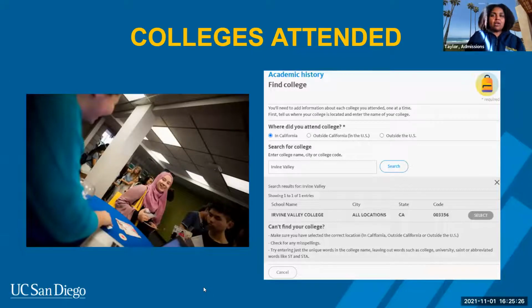And now we're going to talk about listing the colleges that you've attended. So I want to stress this. You must report coursework from every institution that you've attended. This also includes four-year institutions, not just community colleges. This includes universities or colleges that are outside of the US. It doesn't matter if it was a university that you attended 15 years ago. It doesn't matter if maybe you only attended that college while you were in high school.